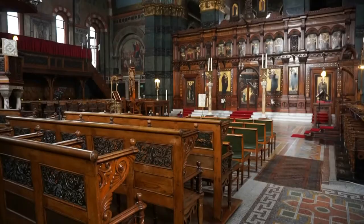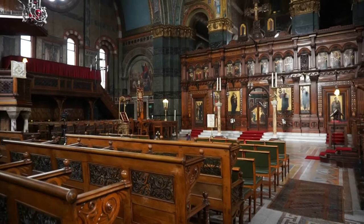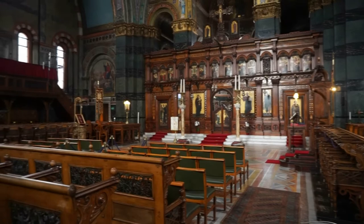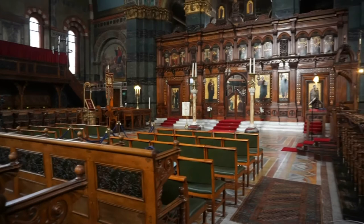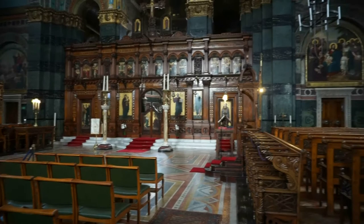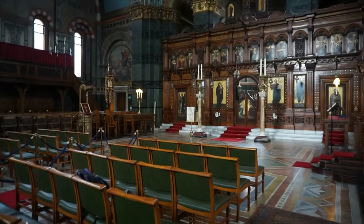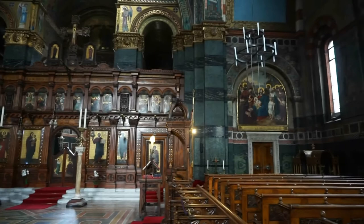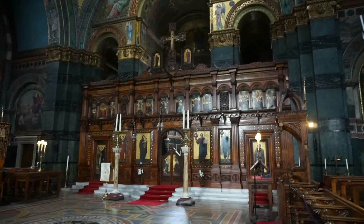And here is a very first view of the magnificent interior of the Cathedral of the Holy Wisdom of God, of Hagia Sophia, here in Bayswater in London. Completed in 1882 and consecrated on February 5th of 1882 in the presence of Antonius, the Metropolitan of Corfu. This magnificent cathedral is a beautiful architectural sample of the Byzantine revival style.